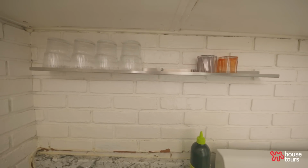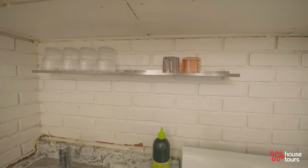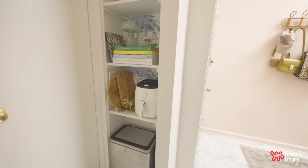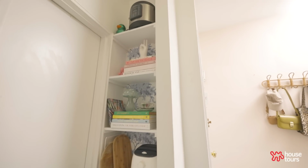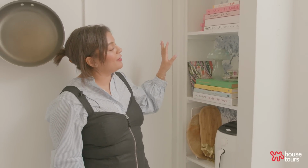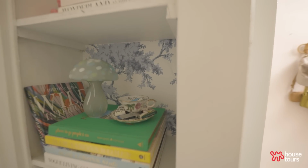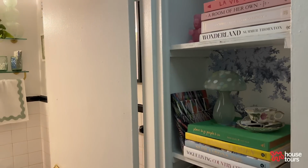I also added this small little shelf over here for some of my glasses. And then over here we have a built-in, which I love. I decided to kind of use it as multifunctional. I use it to store my air fryer and my crock pot. And I did a little DIY wallpaper, which is a fun Saturday afternoon project.